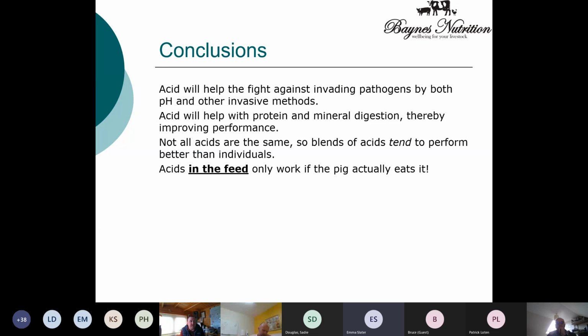Acid will help fight against the invading pathogens by both pH and other invasive methods. Now, acid will help with protein and mineral digestion, thereby improving performance. Not all acids are the same. So blends of acids tend to perform better than individuals, and you would find that water acidification and in-feed acidification will work incredibly well, but the in-feed will only work if the pig actually eats it. So we need the water for the feed to be consumed, and the two will work synergistically.